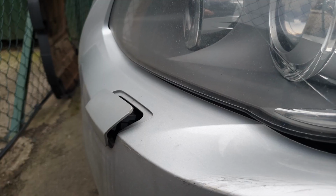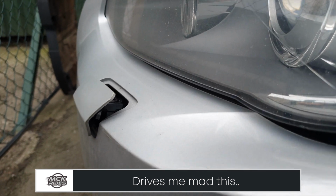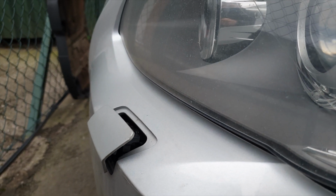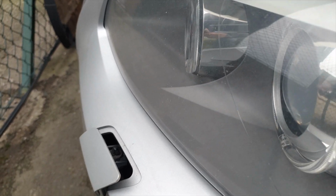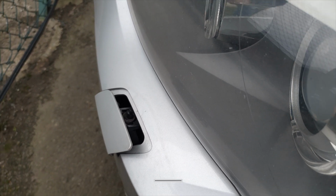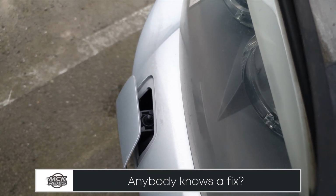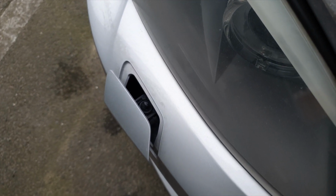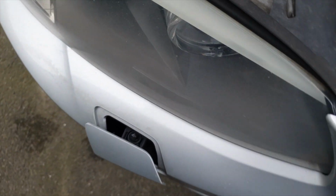And the only other issue I have since the beginning is with the washers, the ones that pop out in the bumper. I honestly hate them because in the M3 I think it was already built in. It doesn't slide out, and in mine they just don't come back. I tried to put WD-40 and it still stayed there, so it's a bit annoying. If you know any solution to that, guys, let me know in the comments below. But that's the only niggle I've got with the car, to be honest, that the washers don't go back inside the bumper.